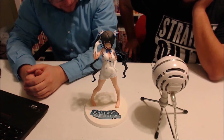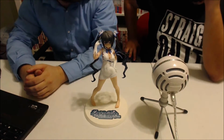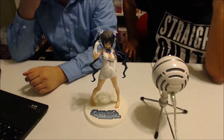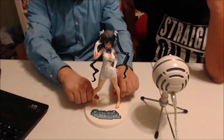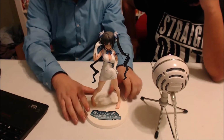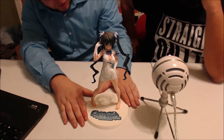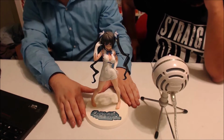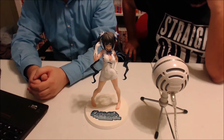My question is, when does it stop with these giant bases? Oh god, it is getting somewhat ridiculous. I see why it's needed for a figure like this to keep her balanced. She's got a pretty wide stance too, so it makes sense. But there's some, especially some racing Mikus, that are huge. We definitely will be doing reviews of certain figures that both of us will be getting in the future.